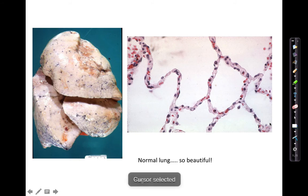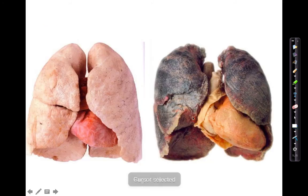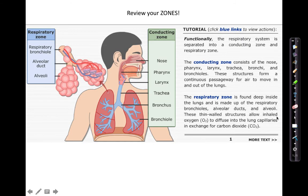Let's see, what do I have next? Well, here's a healthy lung. This is a smoker's lung. They look a little different, don't they? And what do we have next?